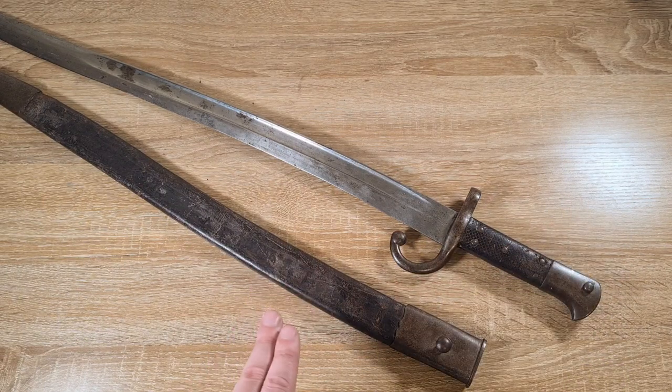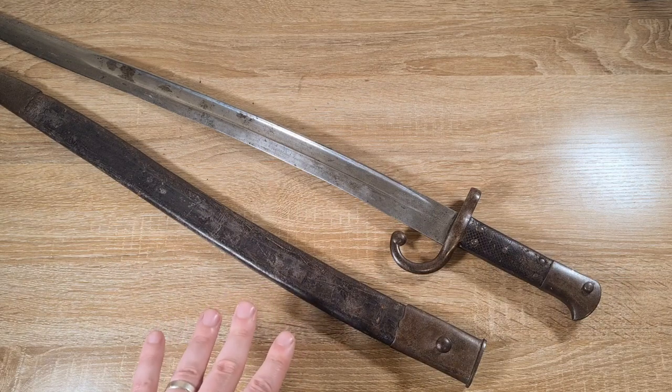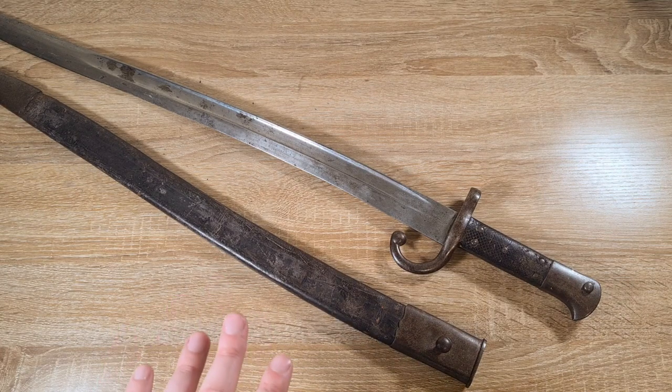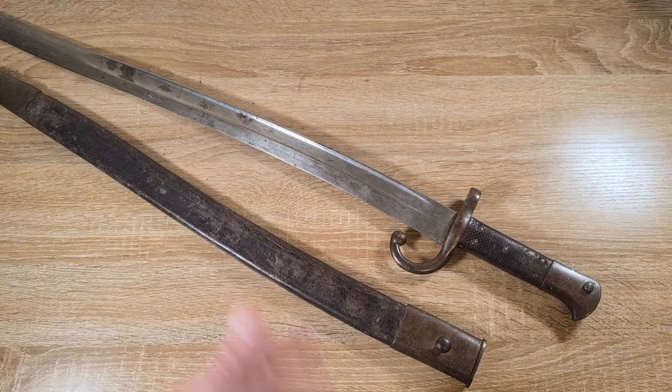So 600,000 rifles were ordered from the Providence Tool Company initially. From memory, they were different months within the same year or different year orders, I can't remember, but the first order was like 200, the second was 3, the third was like 100,000. I can't really remember. Not particularly relevant to this bayonet.